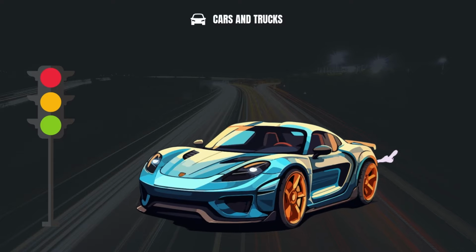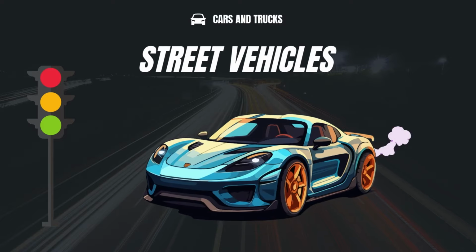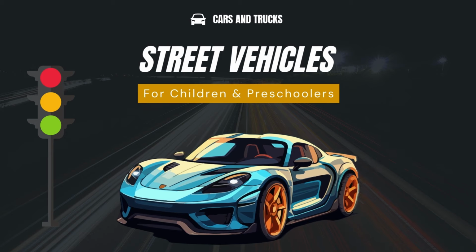Every day we are using and seeing a lot of street vehicles. Today, we are going to learn that street vehicles name and use. They make our daily works very easy. Are you ready to learn? Me too excited to learn with you, kiddos.